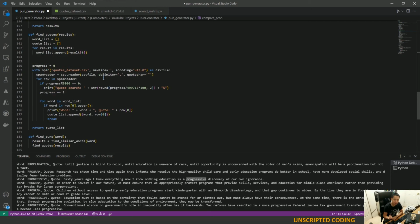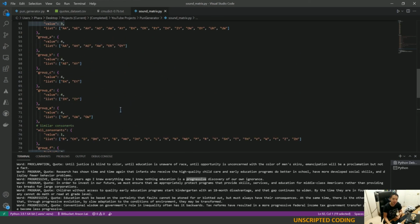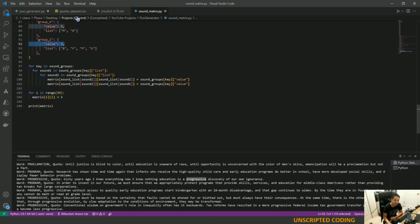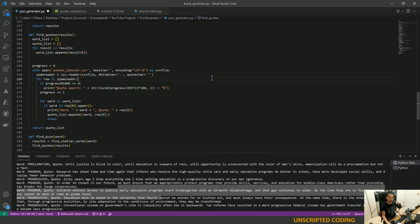I will be putting this up on GitHub. So if any of you guys want to tackle creating better sound matrices or something like that to make it more granular, to make it more accurate, find a better quote data set, I actually think you can probably make something useful out of this. The results are very promising for, I think, maybe an hour and a half, maybe 2 hours of work. So, pun generator, I'm going to call it a success.